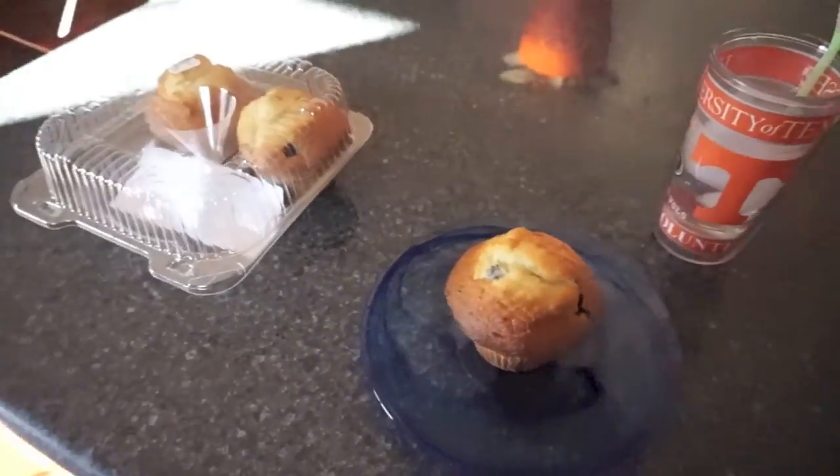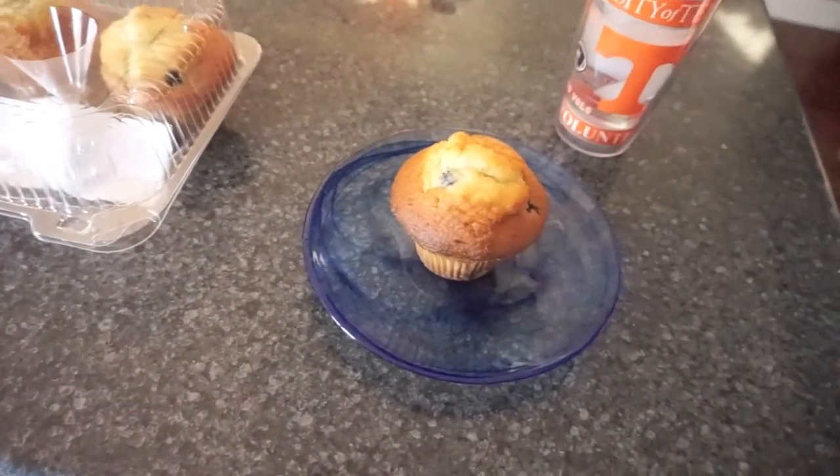Everyone, happy Wednesday. Today I'm going to do a what I ate Wednesday. So I just got up and I eat first thing in the morning as soon as I get up. So I haven't done anything except let the dogs out. So for my breakfast, I'm doing something a little different this morning.